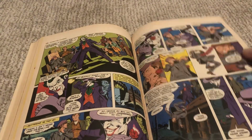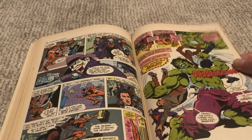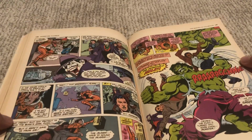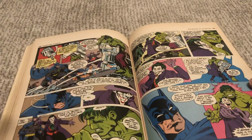And we have the Joker being absolutely silly. And this is the most bizarre tale out of the three. I gotta say, it's probably the worst written out of the four. Also, I should say, not three.